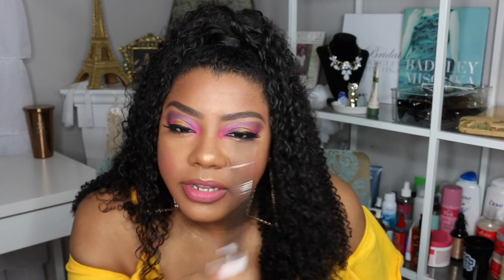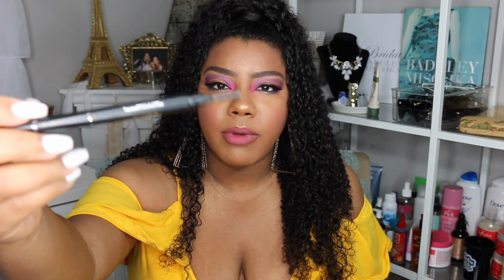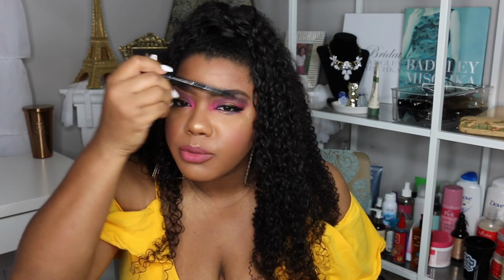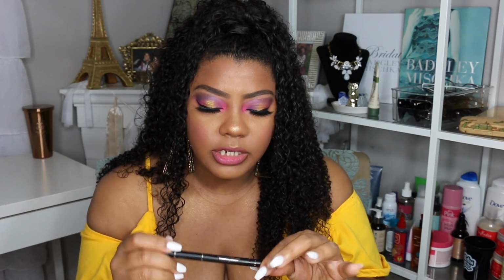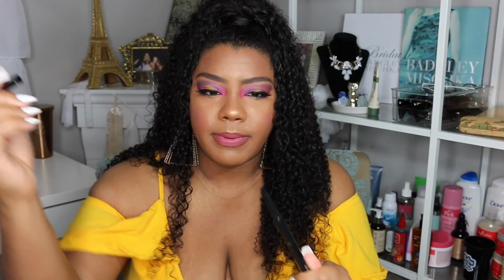You kind of saw me fill in my brows with it and sharpen them up a little. So it comes with a little brush here, so you can just brush your brows and even them out, which is essential because I always do that before I apply my brow pencils. And then it opens up like this, right?